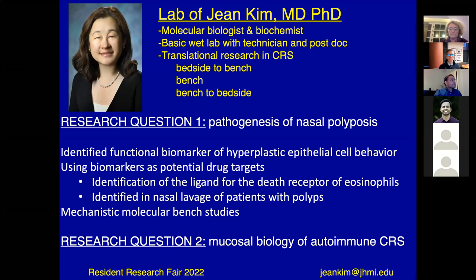So we're actually interested in the structural aspects of the epithelial cells that are contributing to this hyperplastic behavior. In addition, throughout that work, we embarked upon, of course, sporadically, which is how science happens, identifying the natural ligand for the death cell receptor that's specific to eosinophils. And the eosinophil, as you all know, is the poster child for the type 2 inflammatory cell type that is involved in this disease and perpetuating the inflammation in this disease.